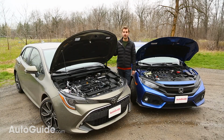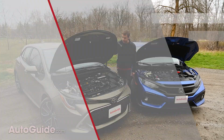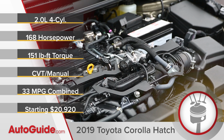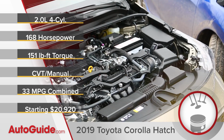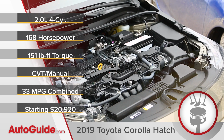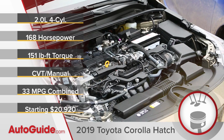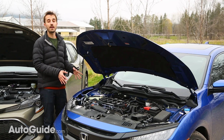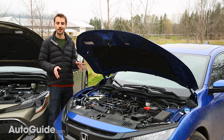Under the hood of the Corolla, we find the Dynamic Force engine. It's a naturally aspirated 2-liter engine that makes 168 horsepower and 151 pound-feet of torque. Mated to a CVT transmission, it gets 33 miles per gallon, and because it's naturally aspirated, you can get away with using regular fuel.